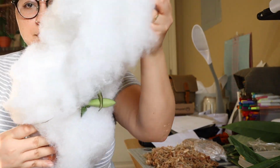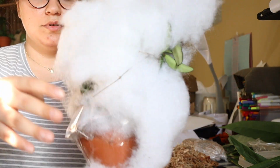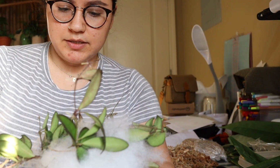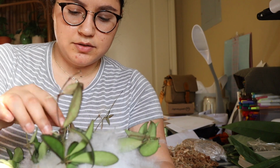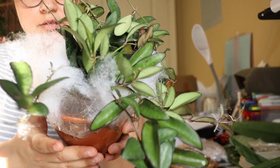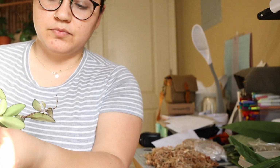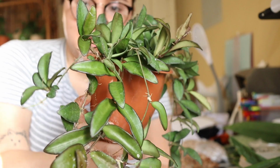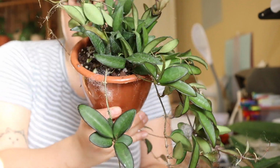Alright, so again, it's got lots of that polyfill. Whoa, she's a big one. Okay, let's see. How is she? Feels firm. Looks pretty good. This kind of looks like a Hoya Bertoni. It's a Hoya rosita. This is what she looks like. Stunning. Super pretty. I don't know how I'm going to separate this.